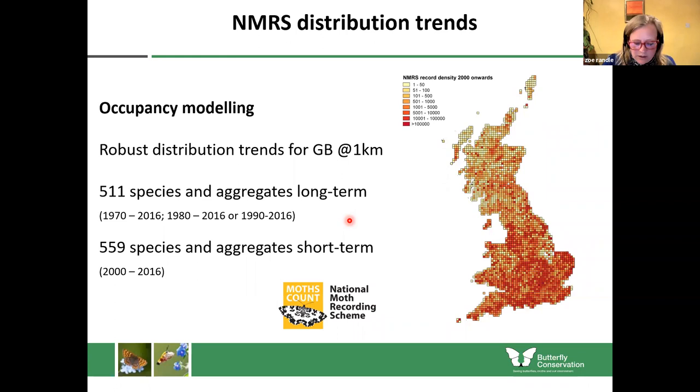So what we wanted to do was produce robust distribution trends for the Atlas using National Moth Recording Scheme data. But the National Moth Recording Scheme data aren't collected with any standardized methodology. Some people run their traps all night, some people don't. The weather can make a difference. All sorts of things can influence that, as can recording intensity. And basically the National Moth Recording Scheme is what I would consider to be a Cinzano scheme. It's any moth, any time, anywhere. Apologies for you young ones who don't know what Cinzano is.